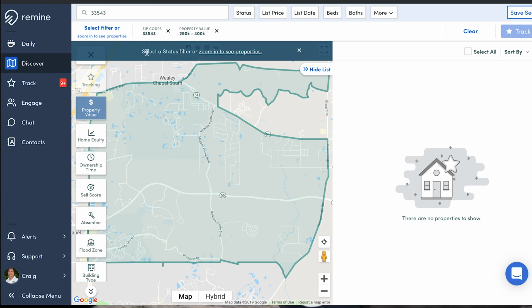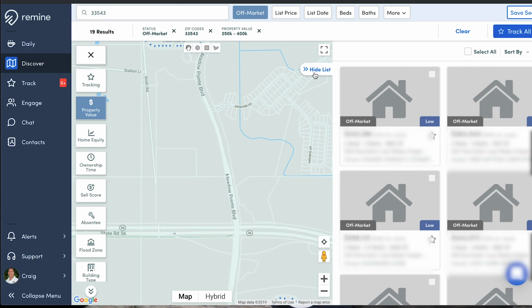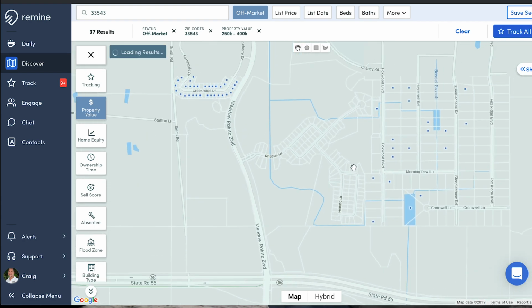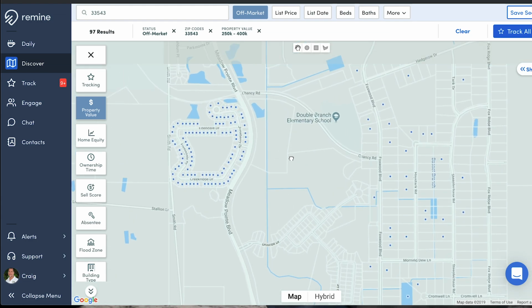Then you're gonna see a notification here, select a status or filter, zoom in to see properties. All that means is that it wants you to actually zoom in. So as we zoom into this picture, and I'm gonna hide this list over here, you're gonna start seeing these little blue dots appear. And I can drag this map around as much as I want. And all of these blue dots are homes that meet this search criteria up here. They're located in the zip code I searched, they're currently off market, and the property value is between $250,000 and $400,000. And I can make these parameters whatever I want.